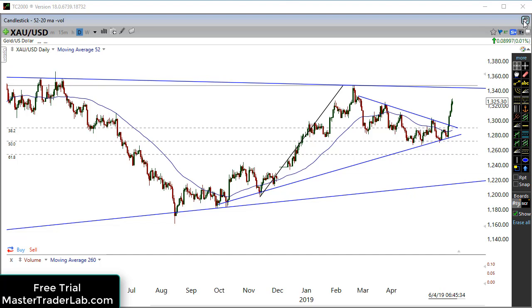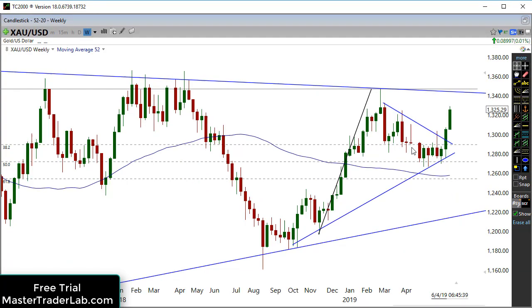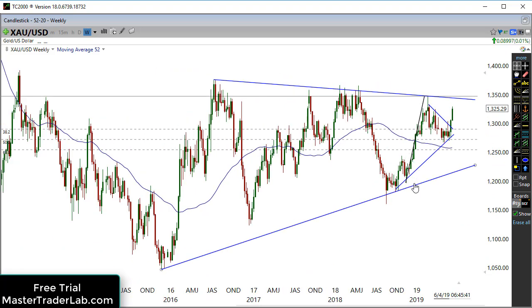If we go to the weekly charts here, you'll be able to see the same thing I'm talking about. So we had this big move up. The market pulled back where? To right on that 50% level and held that 50% level. That's a very strong move in the markets, right?